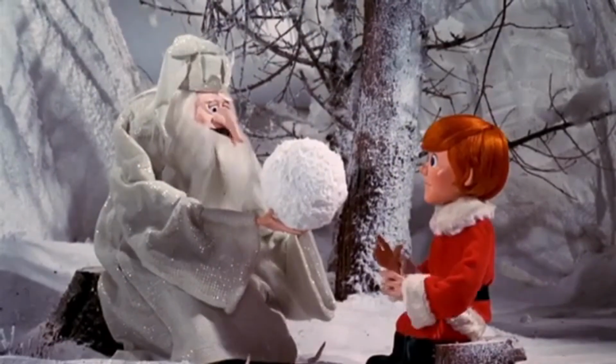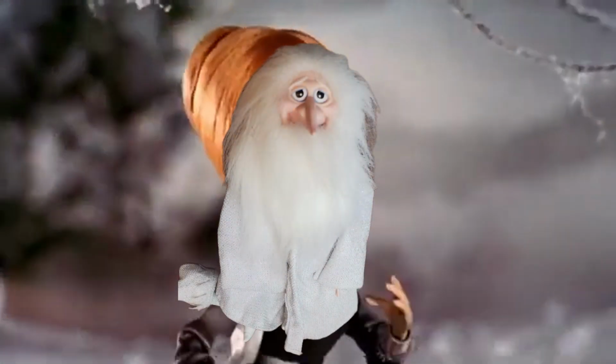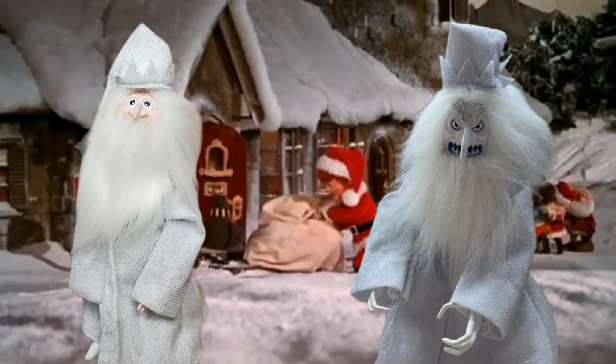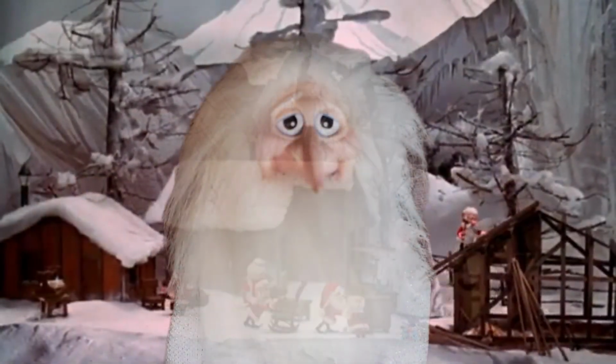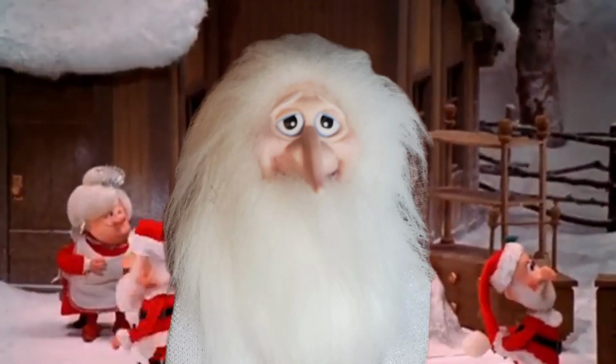Now, before I move on to the final figure in this line, I just need to talk about how wonderful the cloth goods are, especially on the Winter Warlock figures. It really perfectly replicates exactly how he looks in the special, and the matching, I don't know what to call it, the fur hair on his beard, it's just the cherry on top of this figure. That's truly one of my grail items.